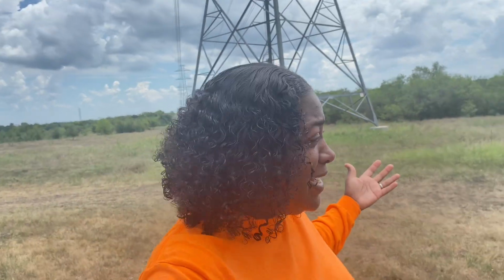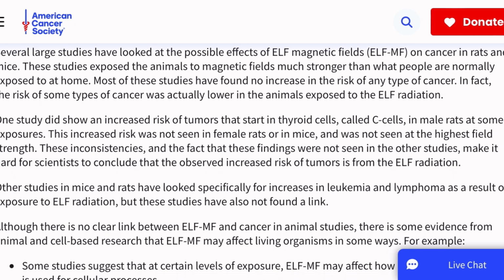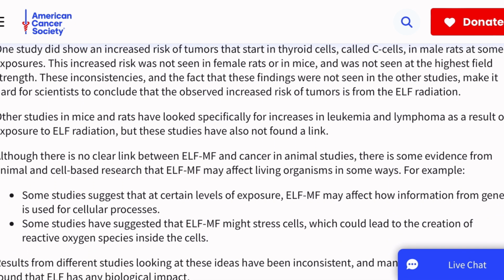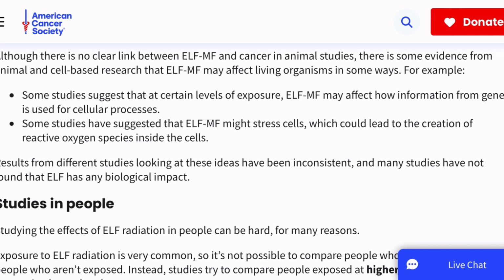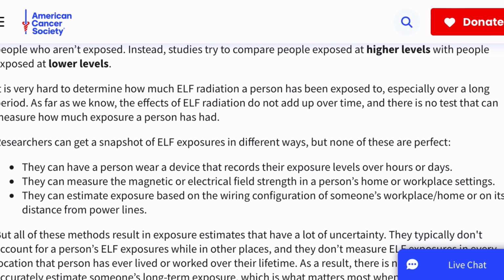So, the big question is, do these transmission lines really cause cancer? Well, let me bring y'all in and talk a little bit more about that. Researchers do two types of studies to see if things cause cancer. Several large studies have looked at the possible effects of ELF magnetic fields on cancer in rats and mice. These studies expose the animals to magnetic fields much stronger than what people are normally exposed to at home. Most of these studies have found no increase in the risk of any type of cancer. In fact, the risk of some types of cancer was actually lower in the animals exposed to the ELF radiation.